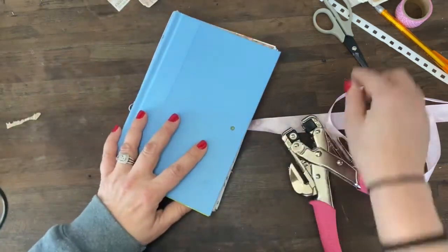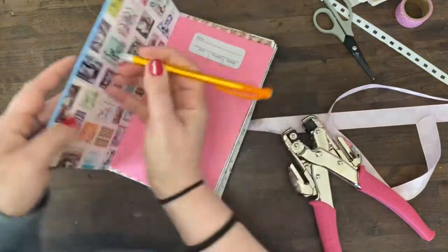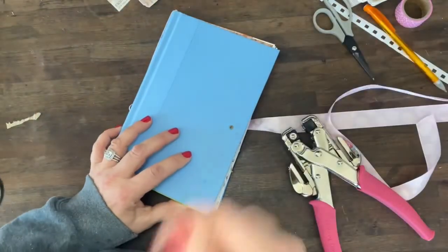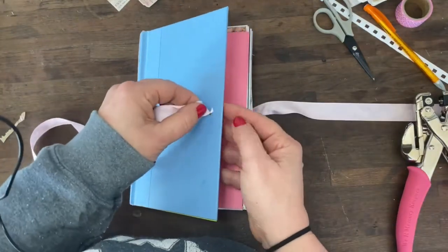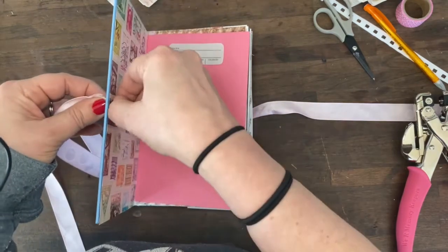Oh, and of course, duh, Angela. I put that on there and I forgot. Now I'm going to have problems. Maybe. But I put that grommet in there. Hello. So that it was just a little more sturdy. But with a book cover, you probably don't need to.